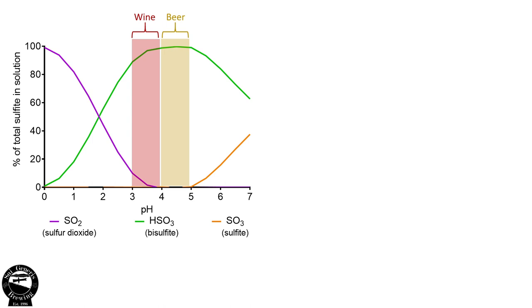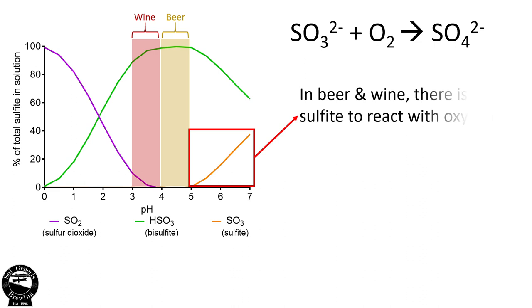So again, this is that graph I showed you earlier, looking at how pH influences the relative amounts of the different ions that metabisulfite can form. Now it turns out that sulfite, the one that is only really present at neutral and basic pHs, can actually directly react with oxygen and neutralize it. So the SO3 2-, or the sulfite ion, can react with molecular oxygen to form sulfate, or SO4. But in beer and wine, there's none of this around, so this reaction doesn't really take place.